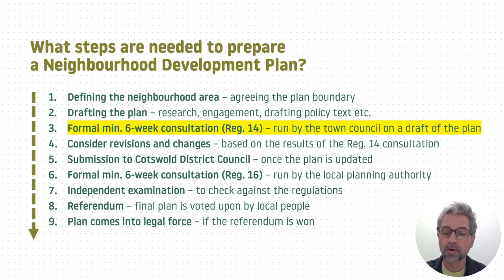Has the legal process been followed properly? Are there any policies in that Regulation 16 submission plan that conflict in a fundamental way with national planning or local plan policies? If the examiner finds that the neighbourhood plan's good and it's met those tests, they'll recommend a referendum. And the referendum is a vote on the final version of the plan by local people. And as I said, if the referendum's won, the plan is a legal document, a statutory document that has real material weight for the next maybe 10 to 15 years ahead.